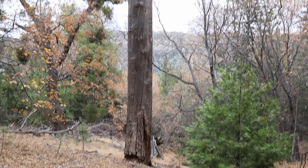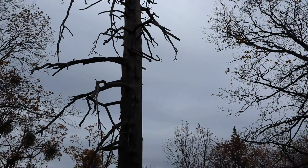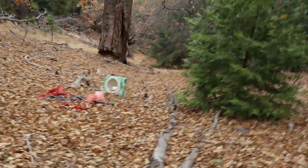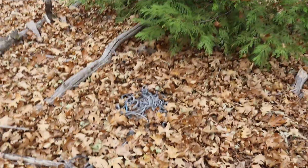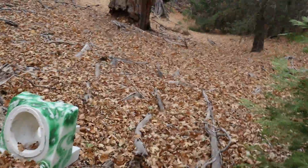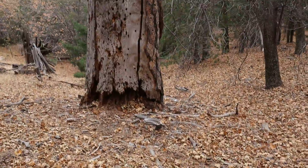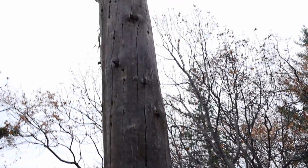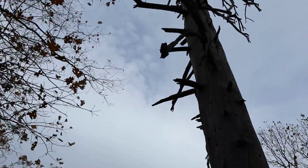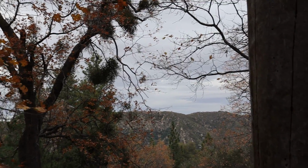Wow, got a heck of a dead tree here. Widowmaker. Don't want to hang out anywhere around that during a windstorm. Another tent. Portable bathroom. See, that tree's had better days. Nice view though.